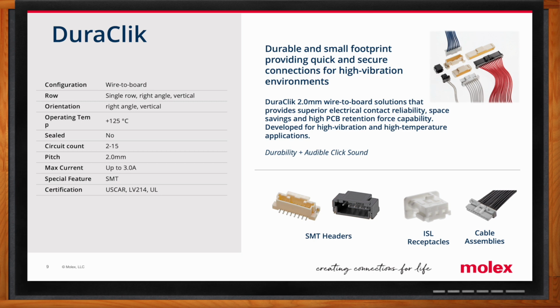The key things to note is that the standard operating temperature is up to 125 degrees C. It's not a sealed connector, but it does offer circuits from 2 to 15 circuits. The PCB header is a surface mount product, and it does meet US CAR and LV214, which are the two global automotive industry standards that cover a lot of the connector development that we perform. The name itself for DuraClick comes from durability plus an audible click sound. And most of the automotive connectors we have, when you mate them together, you can hear them click. And that's a requirement of all of our OEMs.